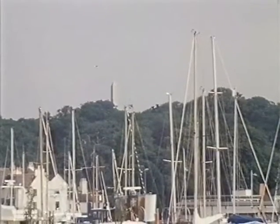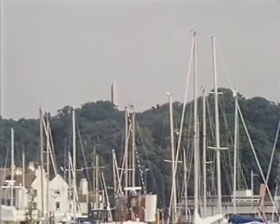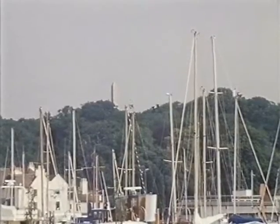And an even bigger monument to the Admiral stands on the hill above Lymington and is my next port of call.